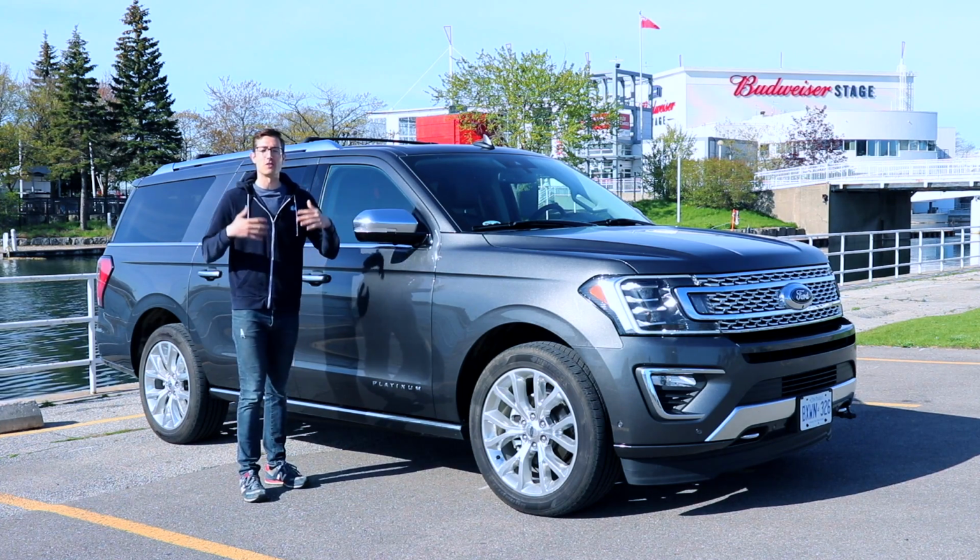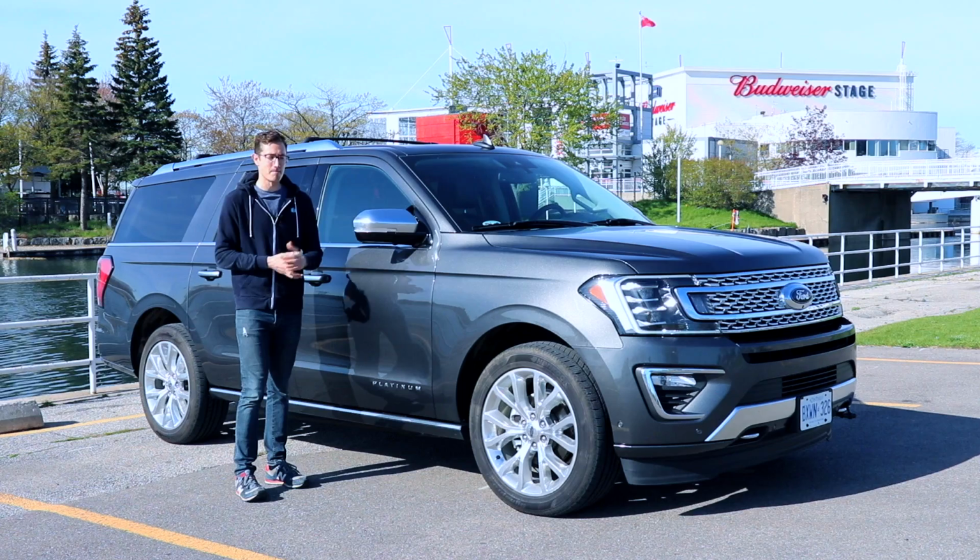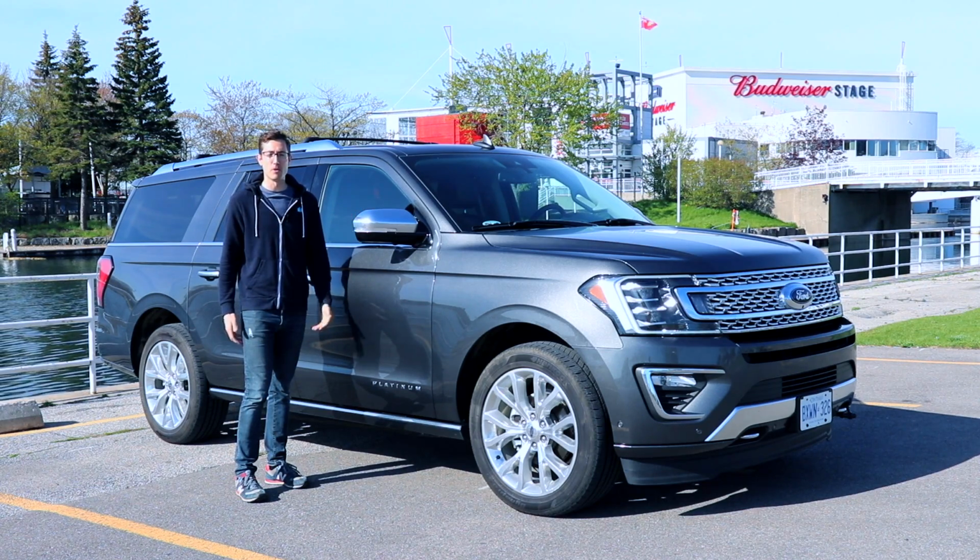If you need the scale, if you need the ability, and you've got some money to spend, hard to beat this Ford Expedition.